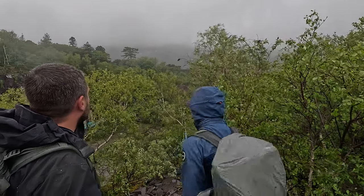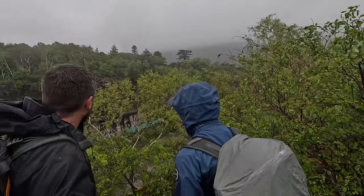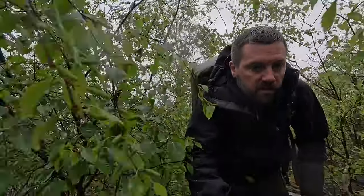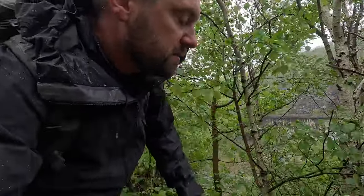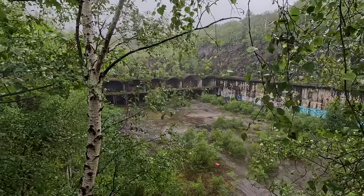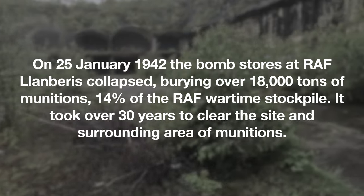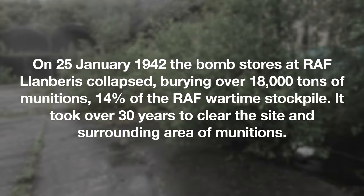It came back towards the fence, walking around there. So all this was filled with slate, which is the roof that collapsed. Yeah, lots of steep edges. I don't think we particularly want to go anywhere near. Very wet, very loose shale, but look at the scale of that. This place stored something like 14% of the RAF's entire bomb stocks, which is remarkable until it collapsed.